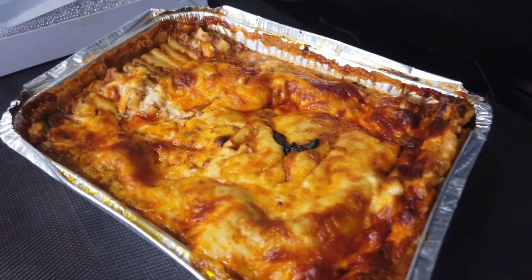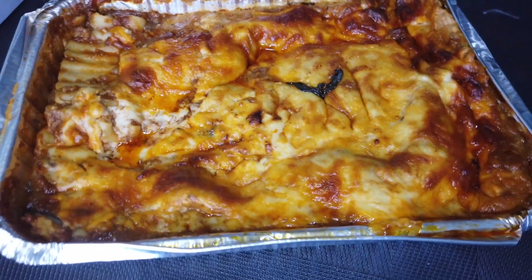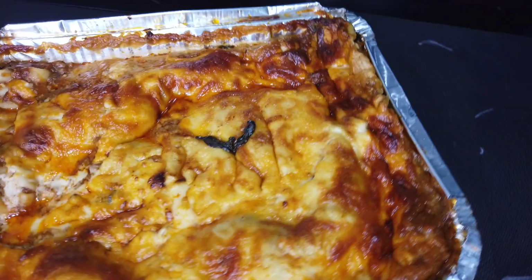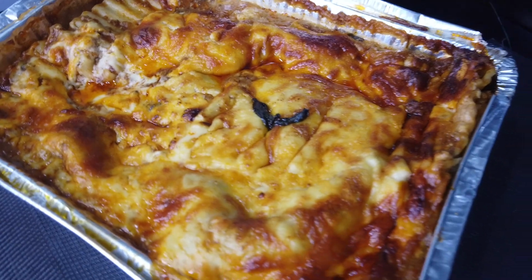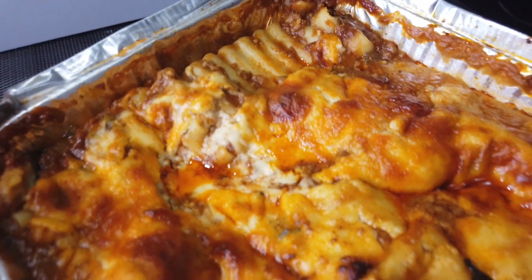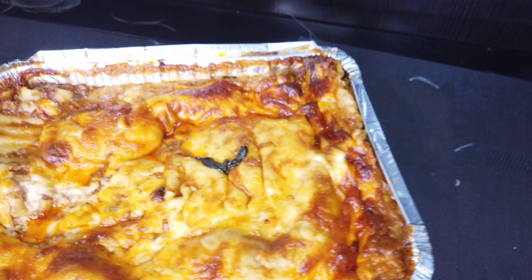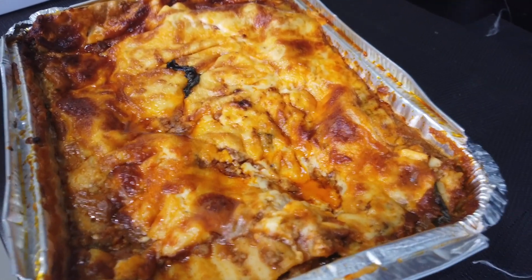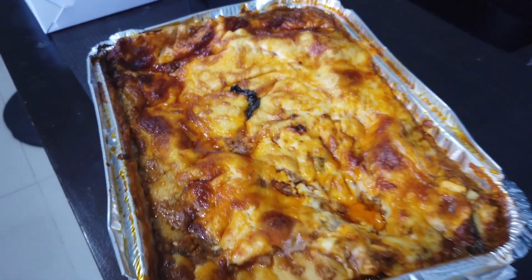Remember, may konting transportation factor na naganap, so you can't expect it to be pristine condition. But still, looks absolutely delicious. I like that burnt cheese. You can see a little bit of cream there. Rich tomato sauce. Smells fantastic. You can smell the, what's that, oregano? The layering of cheese looks to be quite thick. So that's good for me.